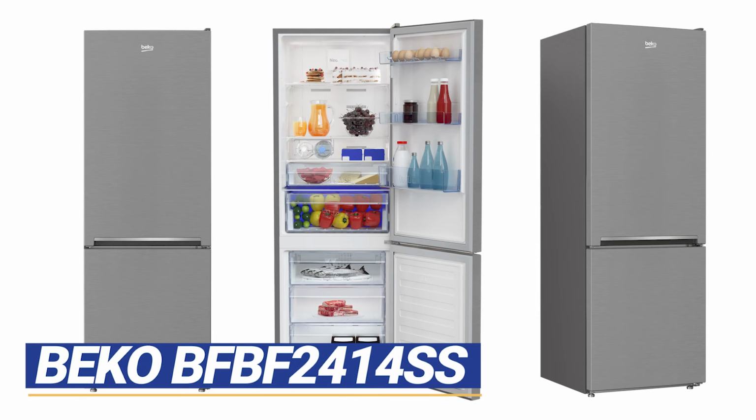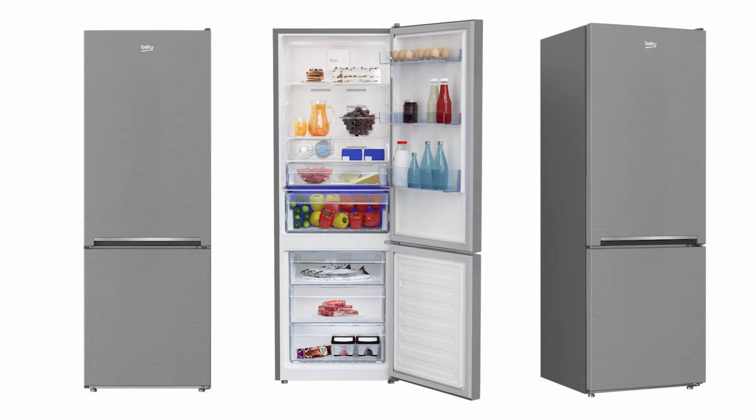The Beko BFBF2414 could be a unique solution for a 24-inch wide refrigerator. It really depends on your kitchen and what you need for refrigeration. In this video, you'll learn all the features, including reliability of the 2414. Then we'll compare Beko to the built-in brands like Sub-Zero and Thermador, then the more common brands like LG and Frigidaire. At the end, you'll know whether this Beko or another brand or refrigerator type may be right for you.